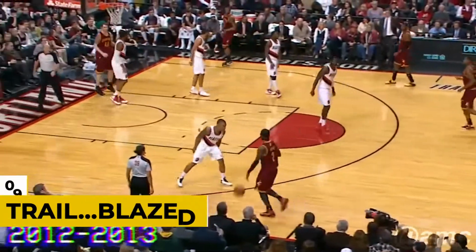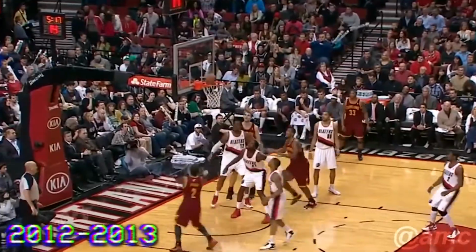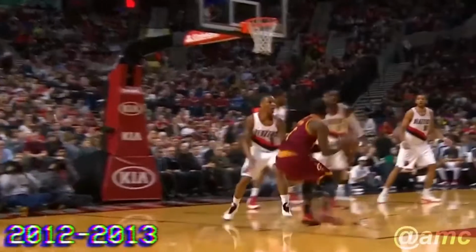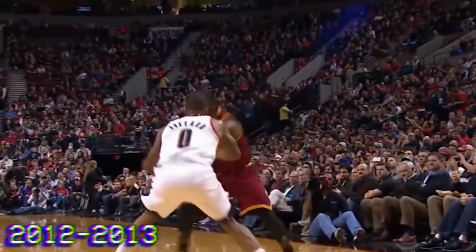Number 9. Trailblazed. Okay, we'll admit, we think this one was technically a traveling call that should have been made, but when you see the beauty of this motion, you can forgive the ref for not calling it in lieu of just being amazed by it all. Seriously, this is a basic play that just becomes something perfect.